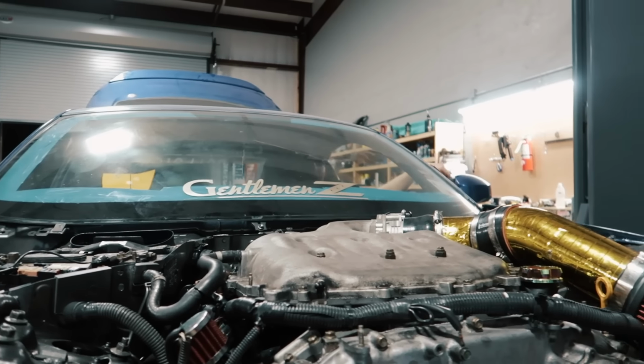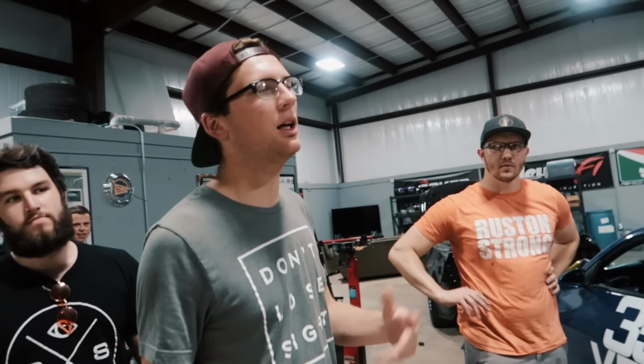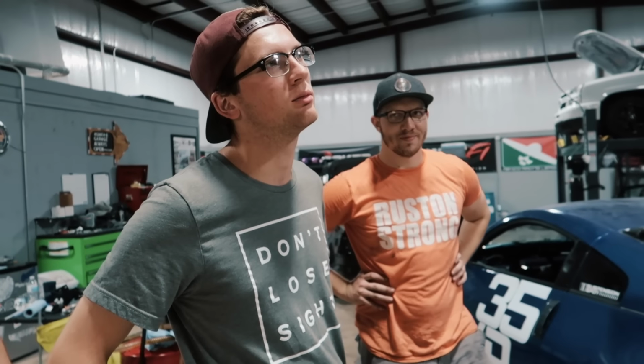Daniel legitimately thinks that this car is going to beat the Corvette after it's done. Did you know that? He does. How do you feel? It's pretty exciting. Yeah.